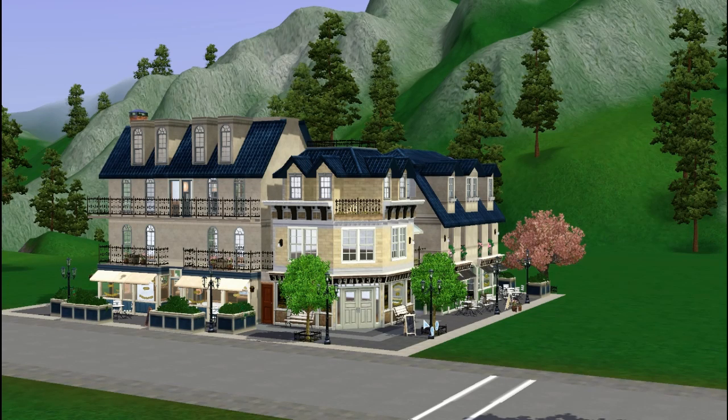Today, I am so stoked to finally play with this. It is the Deliciously Indulgent Bakery. I was not in town when this came out, and when I got home to play with this and review it and overview it for you guys, I was so excited. Anyways, the Deliciously Indulgent Bakery is exactly what it sounds like. It is a place for your Sims to come and bake the night away, okay?